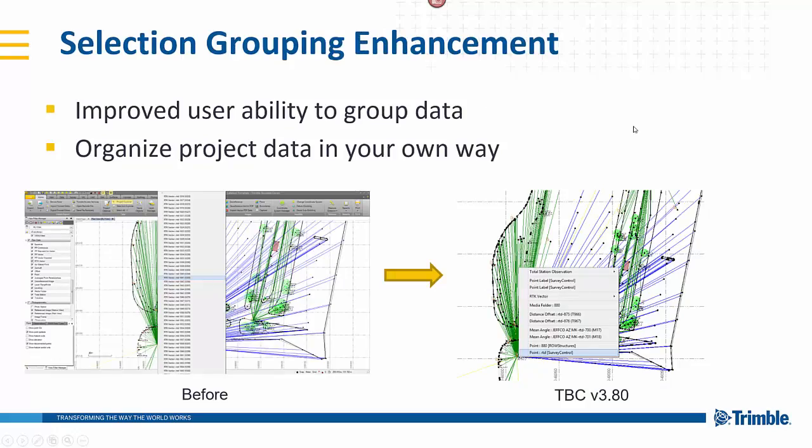If you have a large number of data elements in a single location, in previous versions of TBC, when you select that data, you get a huge number of vectors in the list like this. In TBC version 380, we group those observations. So if you select in a location where there's a lot of points and a lot of vectors coming in, we group those vectors. You don't have to scroll through a huge list of observations just to select your position.